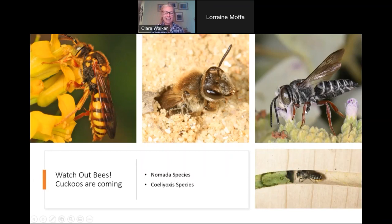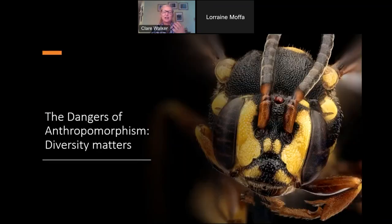They actually aren't capable of collecting pollen themselves. So they don't have a choice. It's their biology that they have to live these lifestyles. So as I say, as humans, we often apply values to different animals, but in reality, all these bees are all part of our bee diversity.